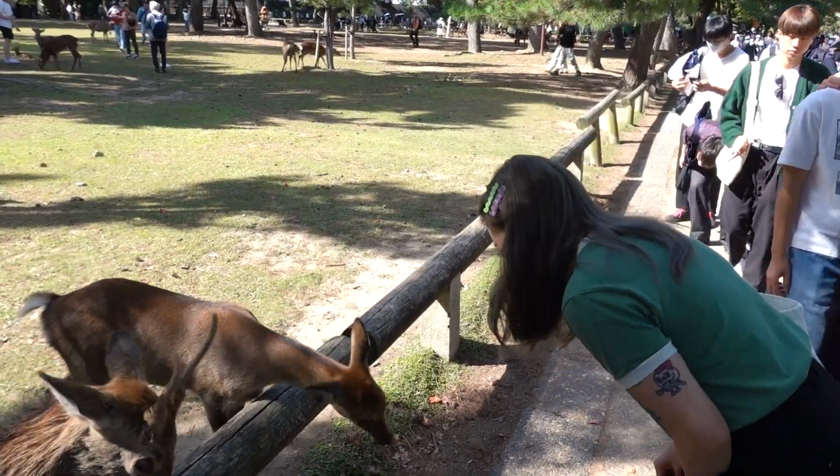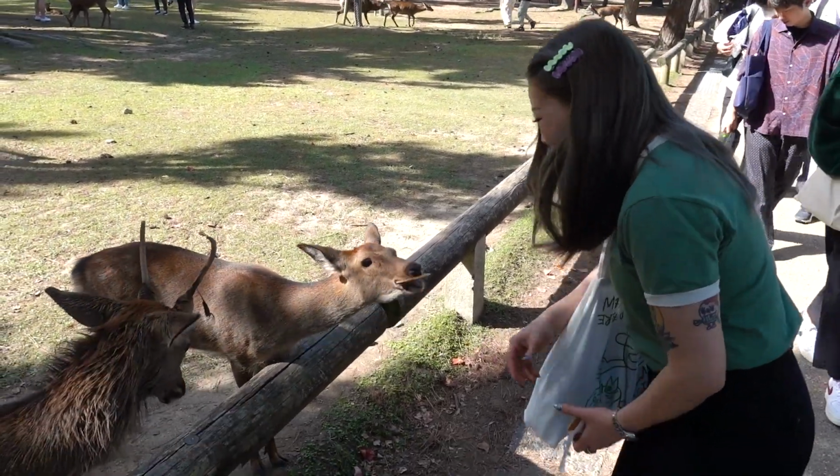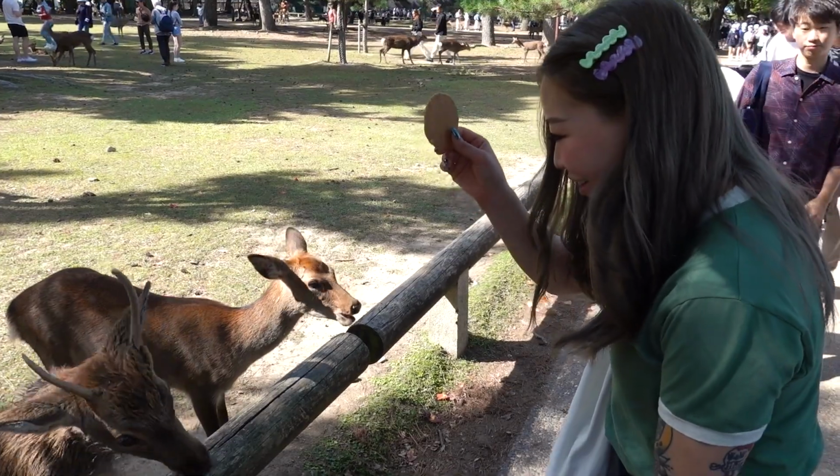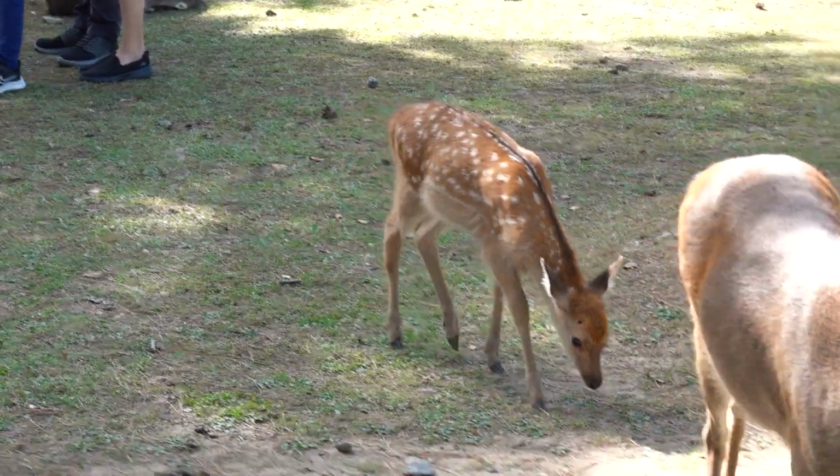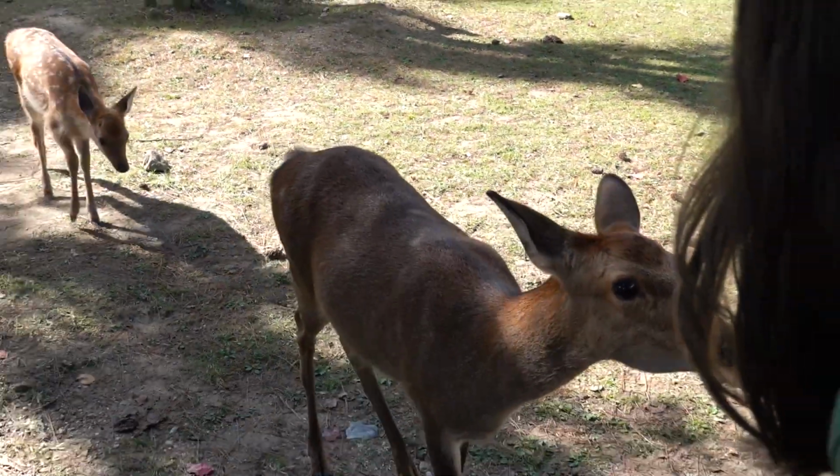The cutest thing is that the deer know how to bow when you're about to feed them the rice cracker. I mean, some of them just go for the food, but for the most part, they do bow and I think it's really sweet.